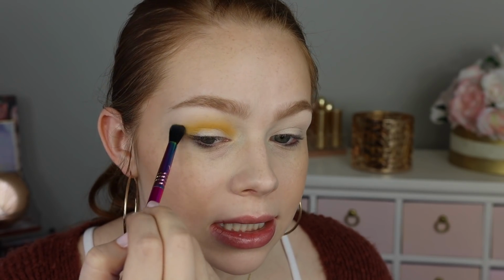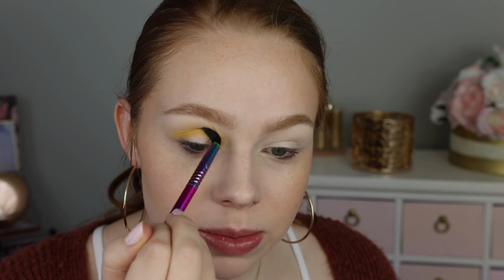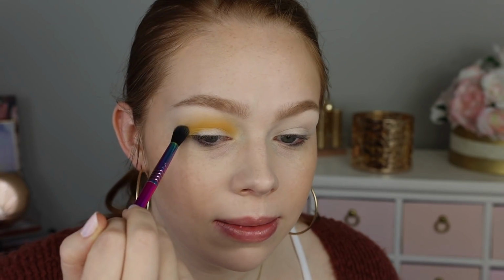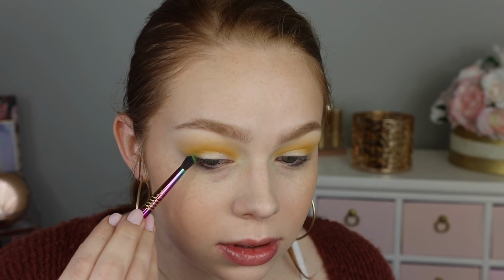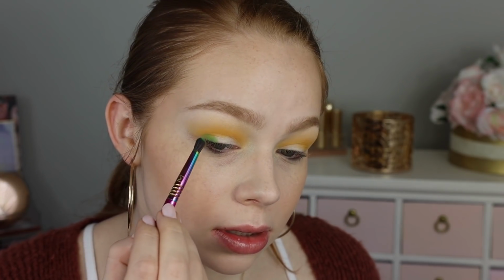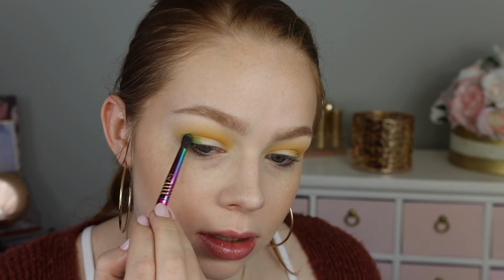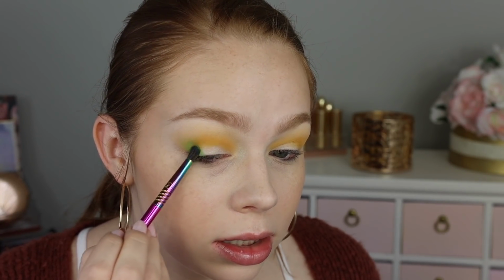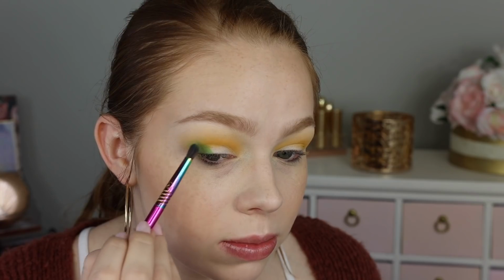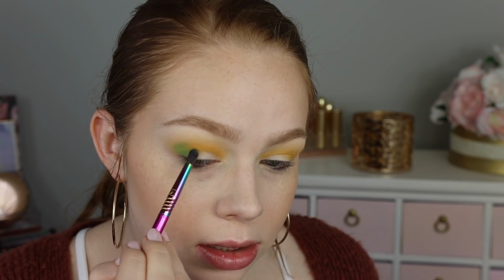See, obviously the pigmentation is there. It looks really, really nice. Blending super easily, which honestly I'm not surprised. I really, really like the Lethal matte formula. I think I'm going to go ahead and go into the green shade next and use that in my outer V. Definitely turning a little bit lighter and a little bit more of a grungy green on top of the yellow, so I'm going to pack some more on.